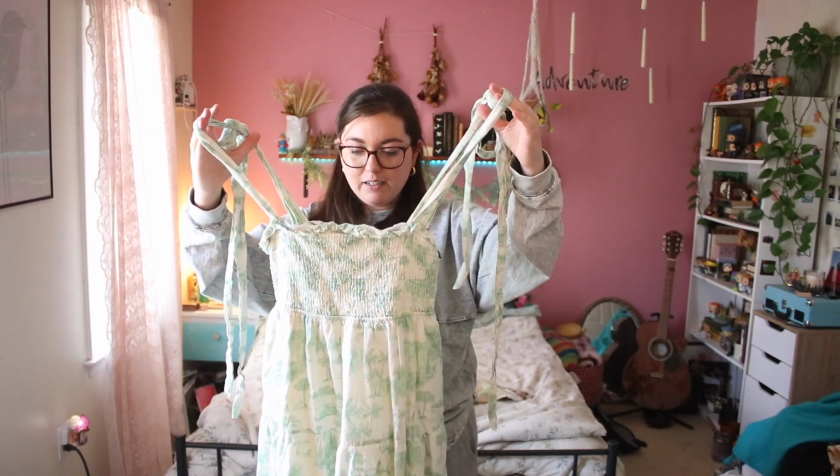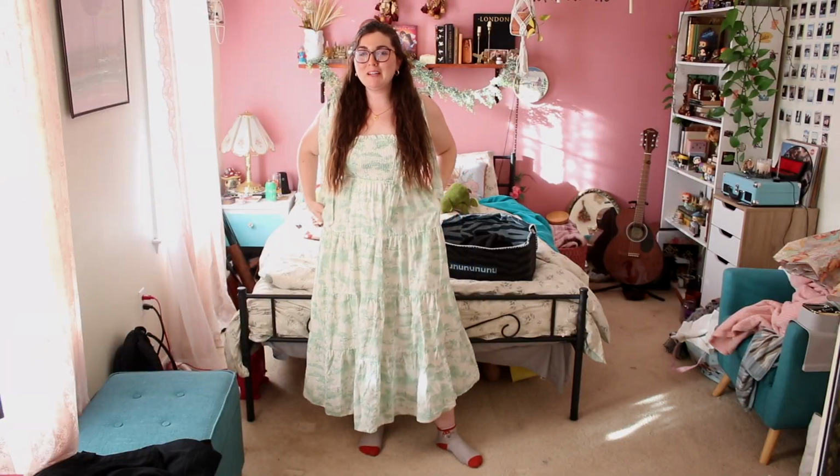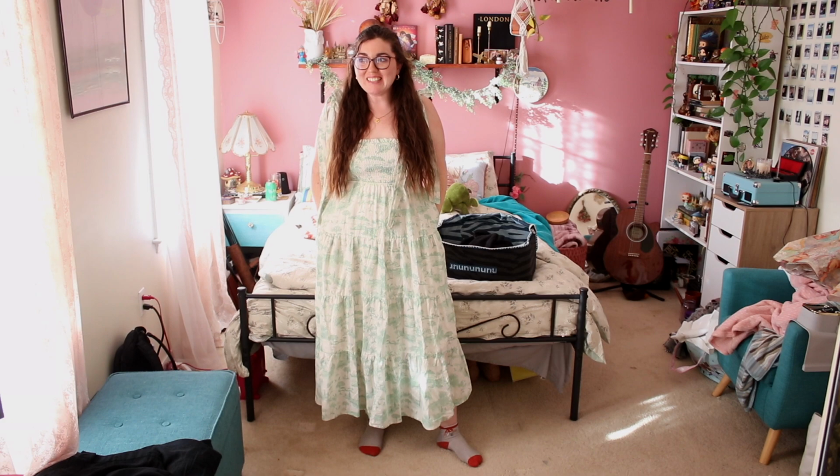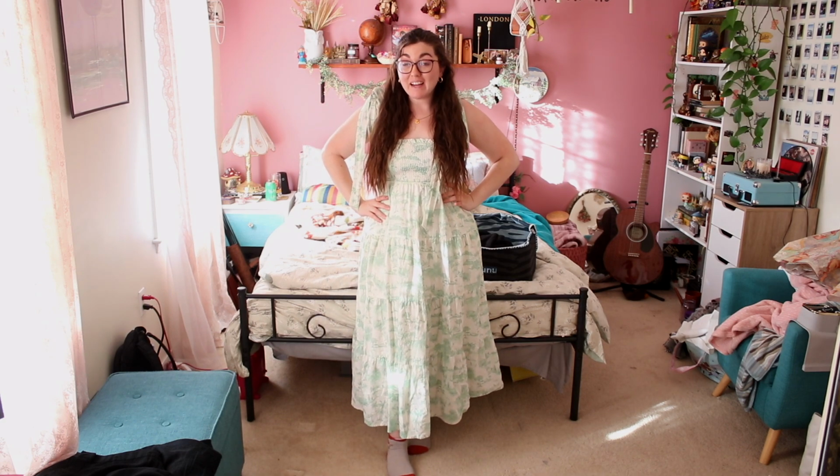That's fun, but I actually think this will be fine. It should fit totally fine. Okay, this one's funny because when I first tried it on, I didn't really like it. But now that I'm trying it on today, after I've ironed it, I kind of love it.